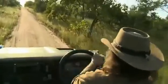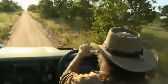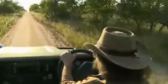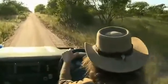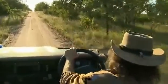I've been away, so it's nice for me to drive a little bit of our boundary roads. Give me an idea of what's been moving in and out of Djuma over the last few days, since I've missed quite a bit.